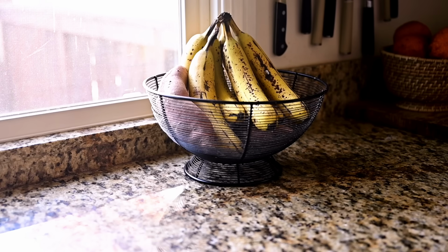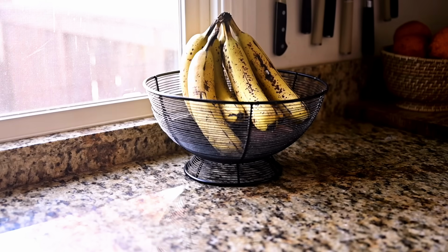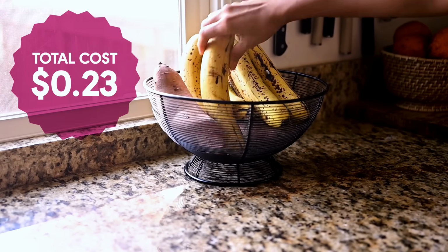I got a little snackish this afternoon, so I went for a raw sweet potato. Just kidding, I'm not a serial killer. I had a banana instead.